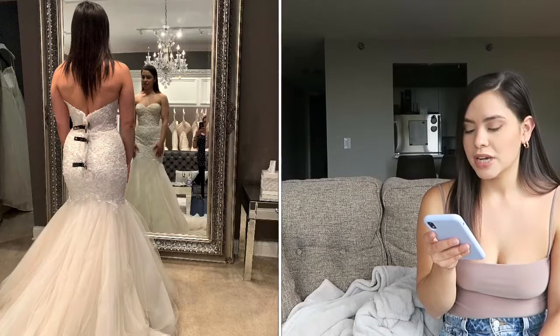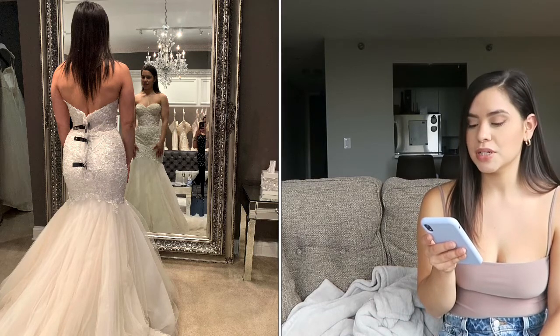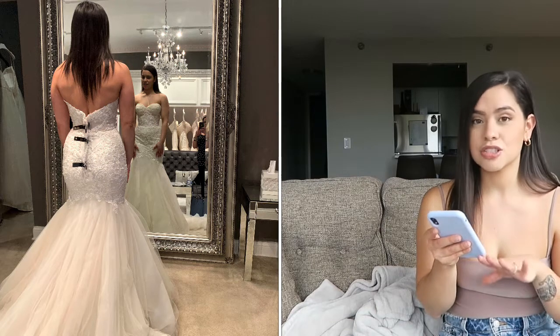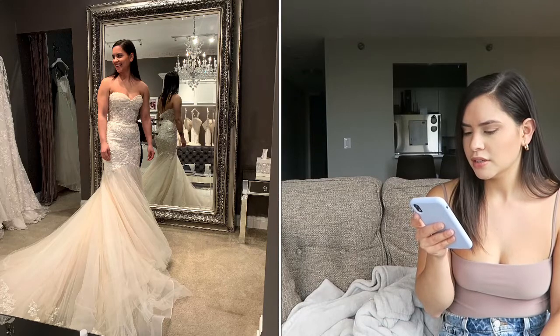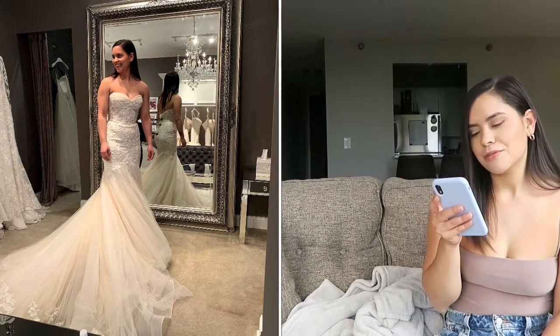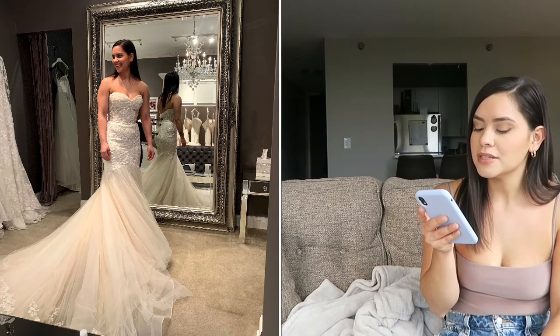So let's go to dress number 1. This was, I want to say, a mermaid. I don't know all the terminology, but it is a mermaid, I'm pretty sure, because it's fitted and then it kind of just poofs. Didn't love that. I don't love that big flare at the bottom. And then picture 2, let's see. Yeah, I know I'm smiling, but I was dying inside. I didn't like it at all. And I think I realized I didn't want strapless here.